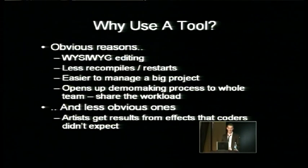The optimize button, yeah. So it's opened up the demo-making process to the whole team. Instead of just a coder sitting there doing everything while the artist makes some 3D graphics, it's actually the artist doing most of the work on the demo, while the coder is supporting and doing some of the work. It just means that it uses everyone's resources and talents so much more efficiently.